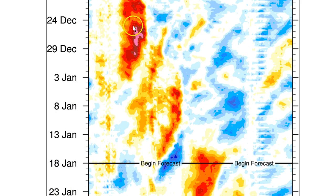So you see the progression of the MJO from the Indian Ocean into the West Pacific in January, and now here in the west, almost the central Pacific dateline region, and then here's the forecast for the next week, holding in that area, if not anything, retrograding a little bit. So this is all good here in terms of Kelvin wave development.